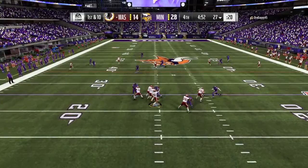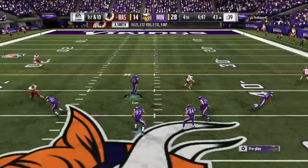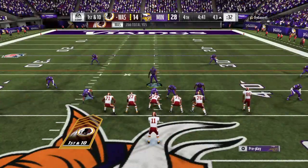Now a first down throw. It's Smith. On the catch, it's Crowder. And they're going to have this across midfield and inside the 45. He got 29 yards that time.